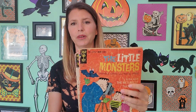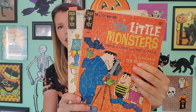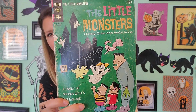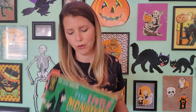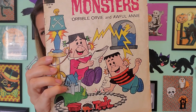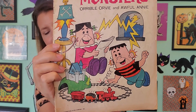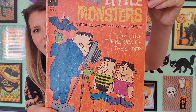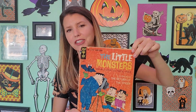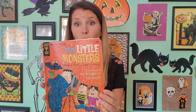Next we have a comic book series called The Little Monsters. And there's a couple of those. Classic haunted castle. And some ghosts. Making their little train set go. Say cheese. And die. Ha ha ha ha. Just kidding. So this one is only 12 cents. Can you imagine? 12 cents.